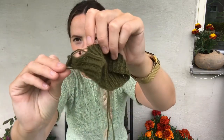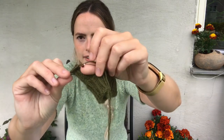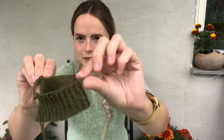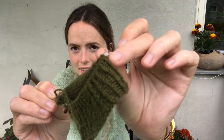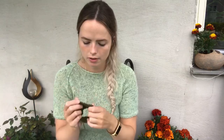And I'm using these cute little stitch markers from the beautiful knitter store in London that she sent to me, and I think these must be my favorite stitch markers because they're so pretty with their little beads. You can see that. It has these little beads and they're tiny, so they're quite comfortable to have on sock needles. They don't get in the way or flop around.